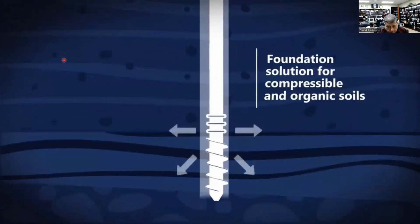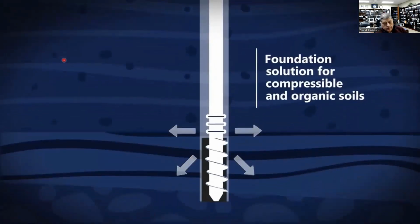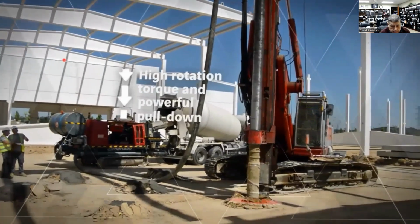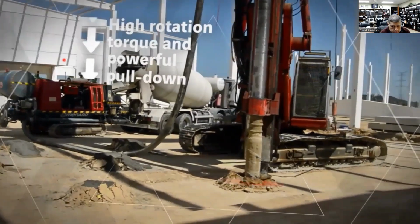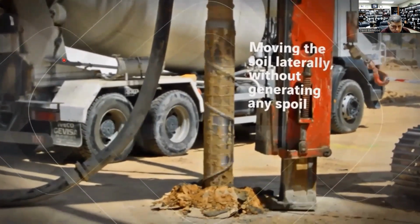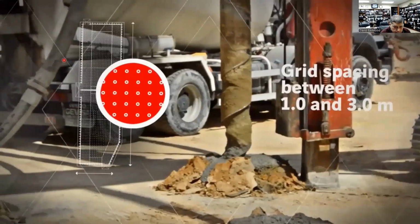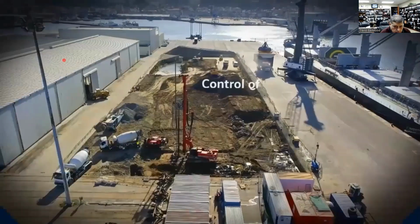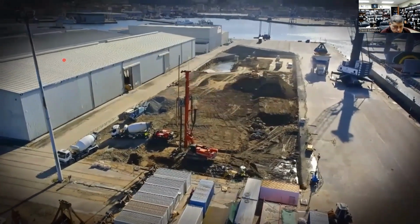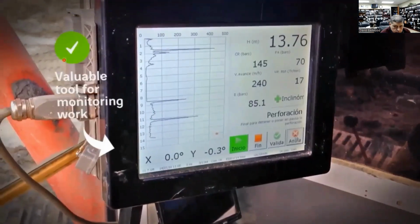The grout or concrete is injected through the hollow core of the boring tool from bottom to top and at low pressure to ensure the continuity of the concreting throughout the process. The columns are installed using special equipment providing a high rotation torque and powerful pull-down, which is capable of moving the soil laterally, thereby increasing its density without generating any spoil. These rigs are fitted with a quality control system which continually records the boring and injection parameters, making this a valuable tool for monitoring work in real time.